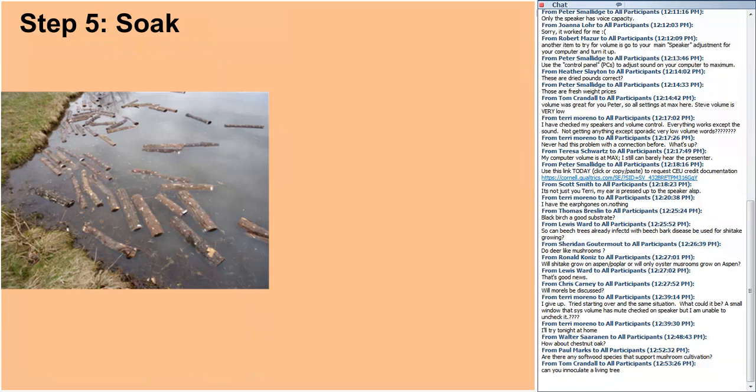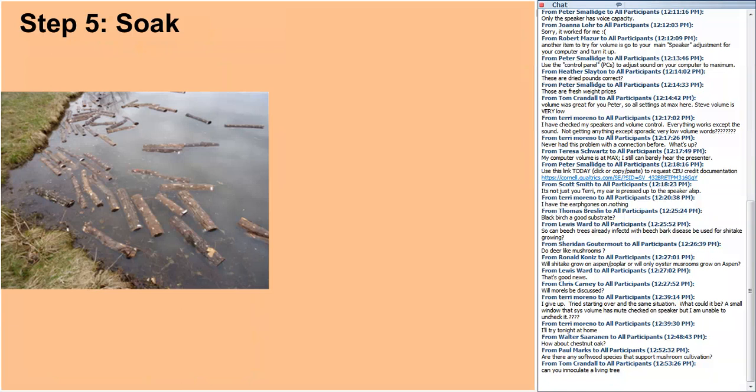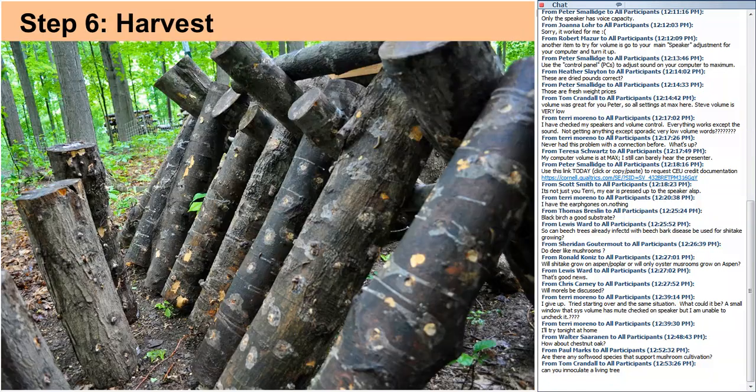So step five would be to soak the logs once the spawn has run through, and you can usually see mycelium coming out on the ends of the logs. You soak them usually in a pond, or for some reason I have a picture of a tank here that didn't show up on our slides, but often I'll soak my logs in an old stock tank. Then you'll lean them up again, like I mentioned, and harvest the mushrooms off of the logs.